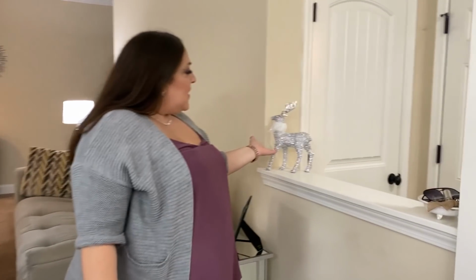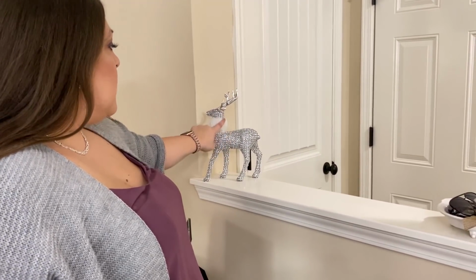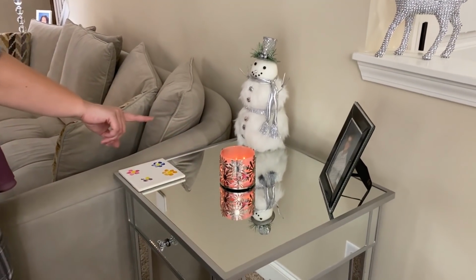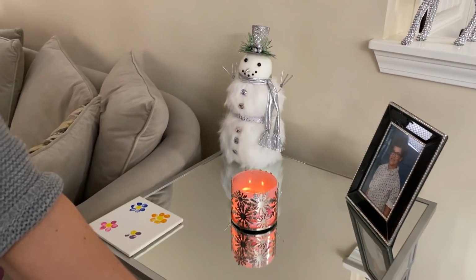This beautiful little bedazzled reindeer, which you can find at Big Lots this year as well. I got this last year. It has like a little faux fur around the neck. And then on this table, I just have a candle with a candle sleeve from Bath & Body Works I got eons ago.